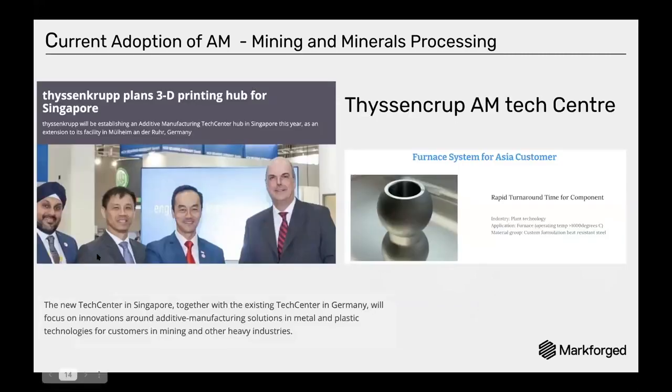And closer to home, ThyssenKrupp's new tech center in Singapore, together with the existing tech center in Germany, is focusing on innovations around additive manufacturing in metal and plastic technologies for customers in mining and other heavy industries. ThyssenKrupp will provide a complete range of additive manufacturing services, from part identification diagnostics to project delivery and training and capability building.